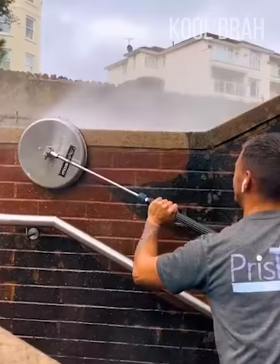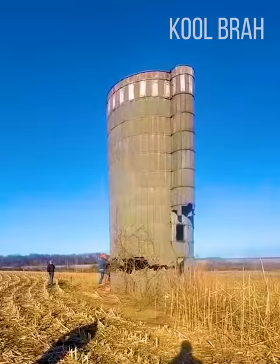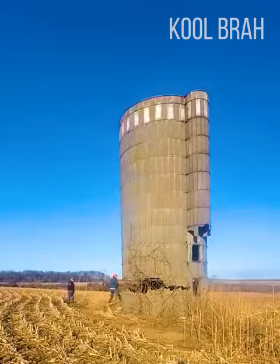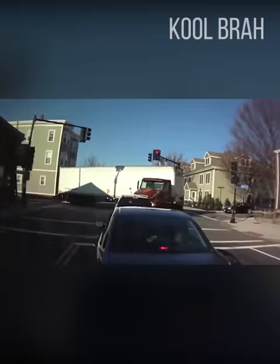A mesmerizing process of brick wall steam cleaning. Usually a demolition of this scale requires heavy machinery, but this guy did the job with a mallet. Here he goes. This truck driver has amazing skills and nerves of steel. Ideal concrete work around a manhole.